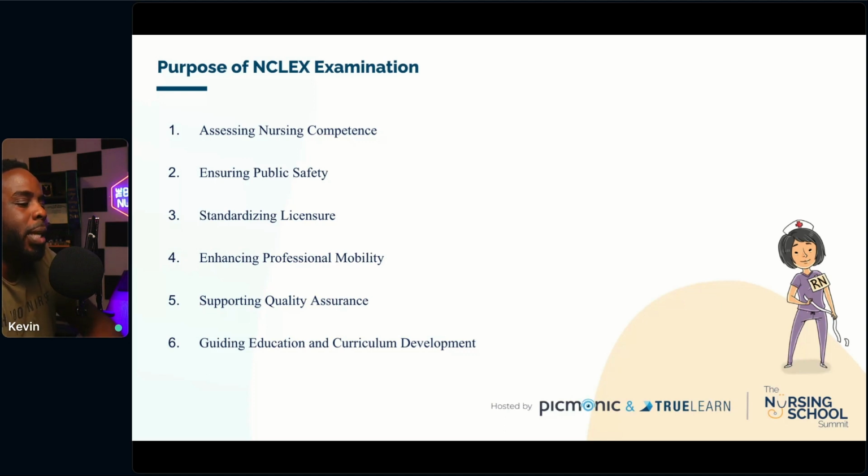And it actually helps guide education and curriculum development. The feedback from the NCLEX itself provides valuable insight into the strengths and areas of improvement in nursing education. The information can guide educational institutions in refining the curriculum, their teaching methods, and program outcomes to better prepare future nurses. That is why the new generation NCLEX is the way that it is.